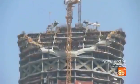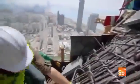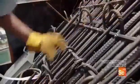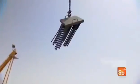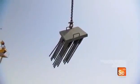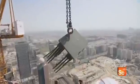Now, to embed each anchor into the ring beam, workers climb out to the edge of the tower, 800 feet up. Tie off something. Coming down. All right, as I'm coming down the outside of this beam, what I want you to see is right there. Look at that. That is the embed, that huge steel attachment that we're going to drop in and anchor into this ring beam. It's coming down.